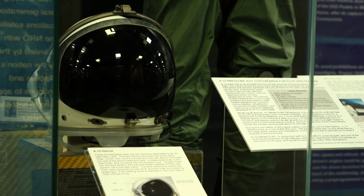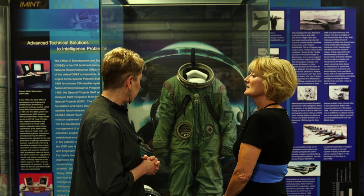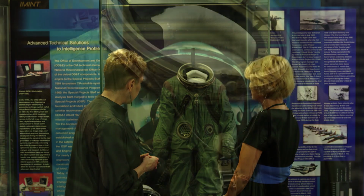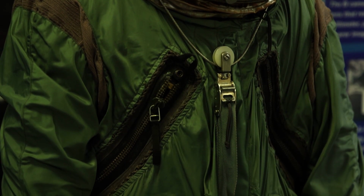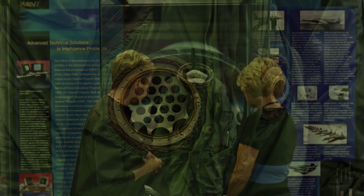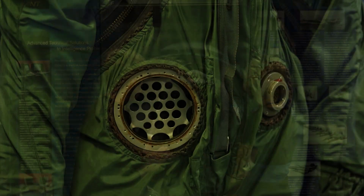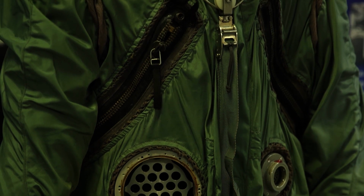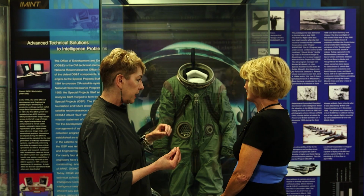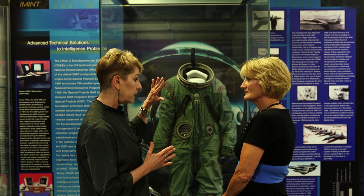Tell me what we're looking at behind us here. So the early A-12 pilots used this kind of a suit for training. This full pressure suit dates from 1960, and they were custom made. This one was custom made for Colonel Ken Collins, who flew both the A-12 and the SR-71. Eventually, when they went operational, the suits were silver and then white to help deflect the heat in the cockpit, because the windows up in the cockpit could reach inside 400 degrees Fahrenheit.